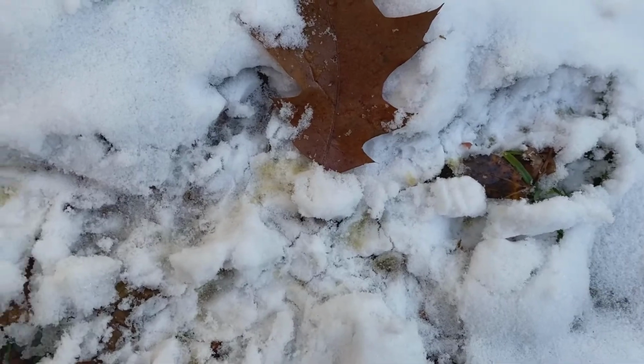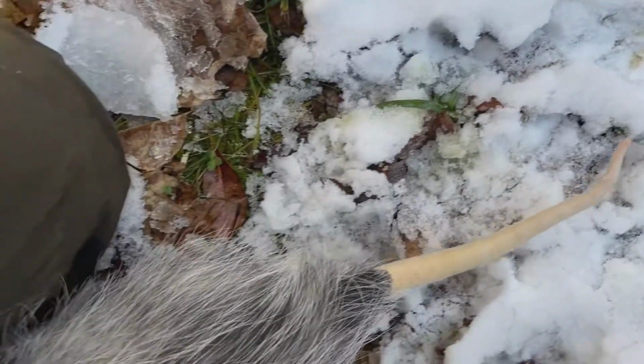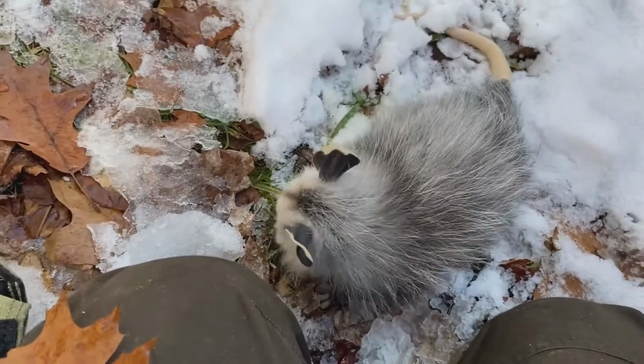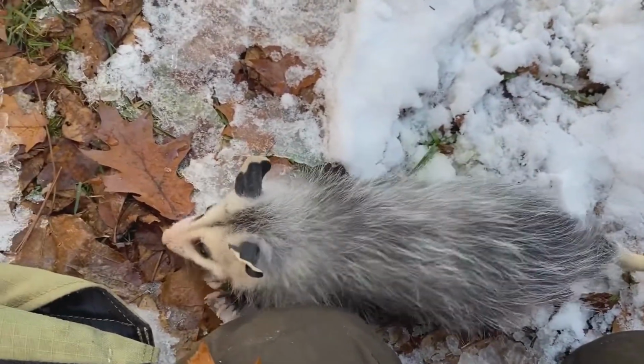Some very fresh tracks. Uh-huh. Hi, Persephone. What do you think, Persephone? You like snow? You like snow?